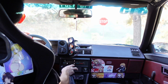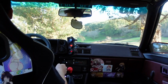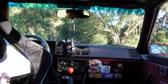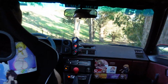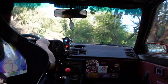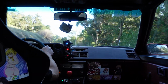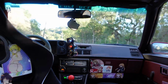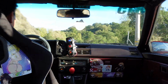Click goes the JSP drift button also. Hopefully you guys can hear me above the engine and the rattles and all the other Corolla noises. Let's slow down for this bicyclist. Drop a gear and disappear. No, I'm just kidding. Not in this car.